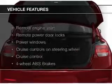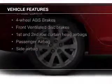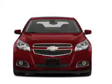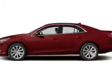The features include Sirius XM satellite radio, digital audio input, remote start, aluminum rims, dual temperature control, automatic climate control, a tilt and telescopic steering wheel, an alarm system, power seats, cruise control.